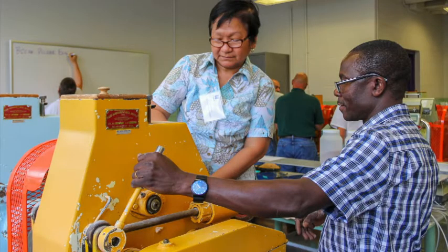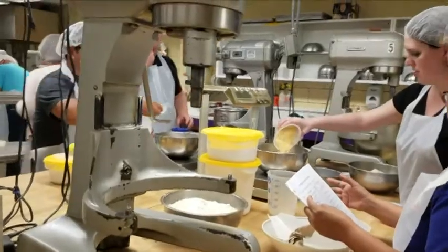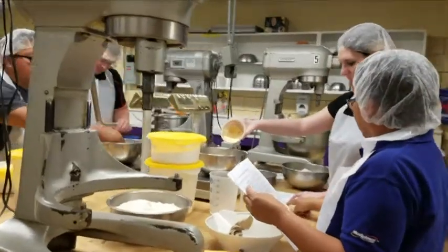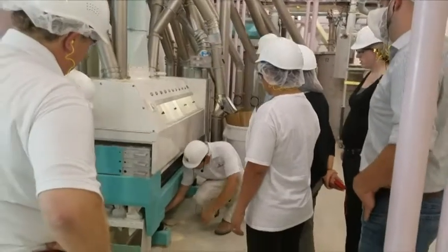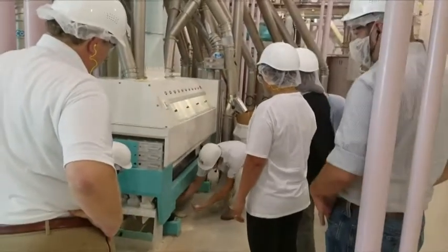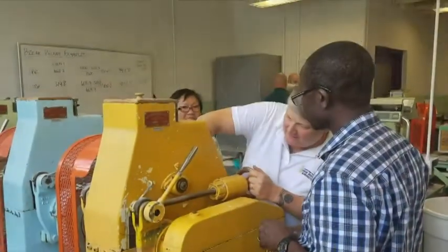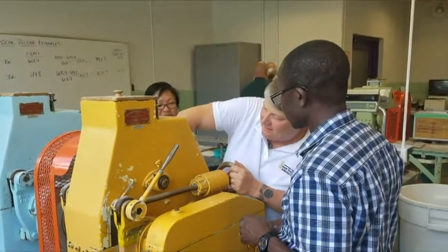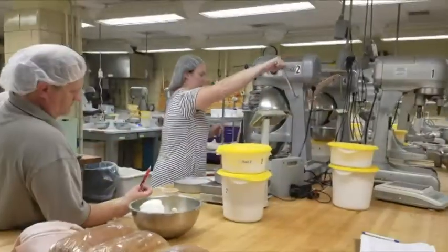The course really focuses a lot on the general practices and processes that take place, so they get a good understanding of what types of wheat to use for what products. The participants really get to not only learn about but also experience and do hands-on exercises through the milling and baking process.